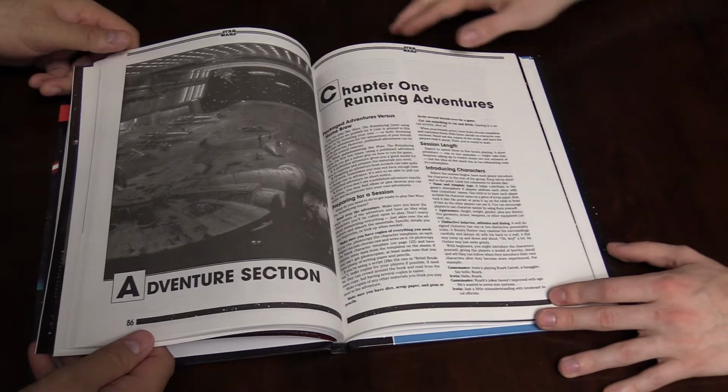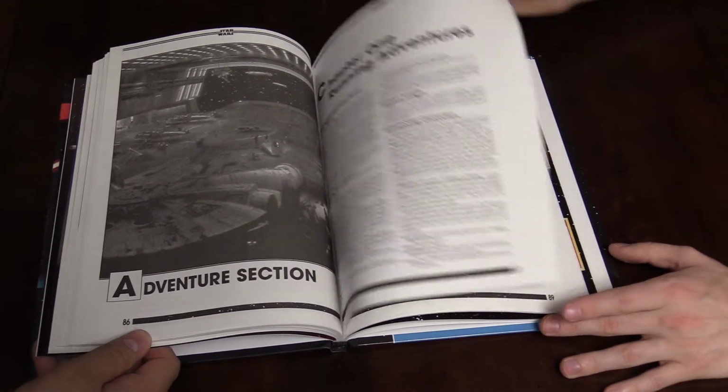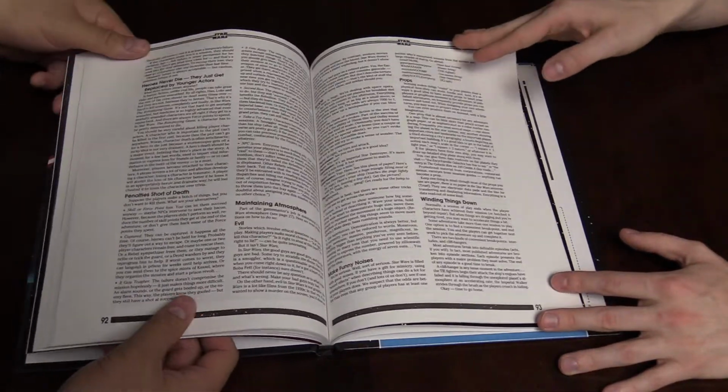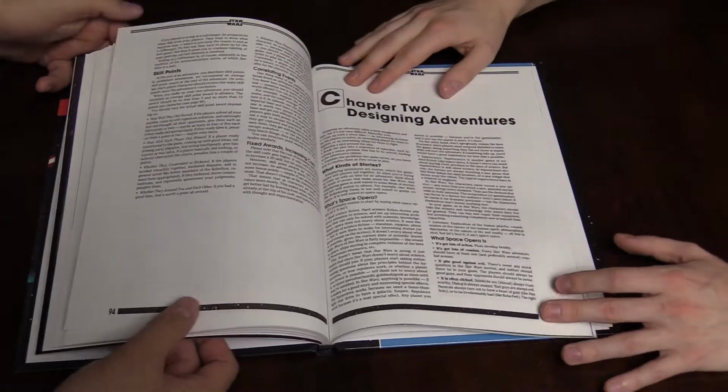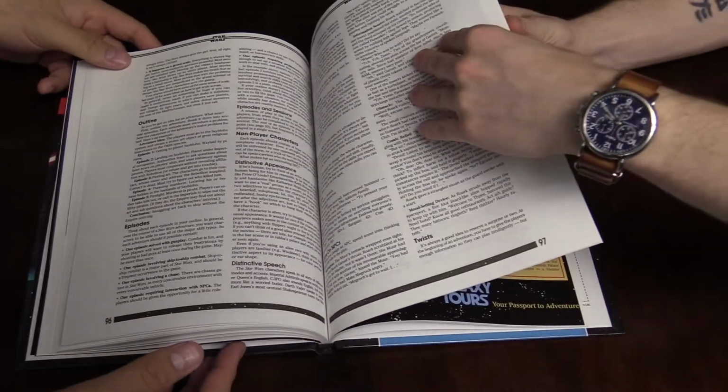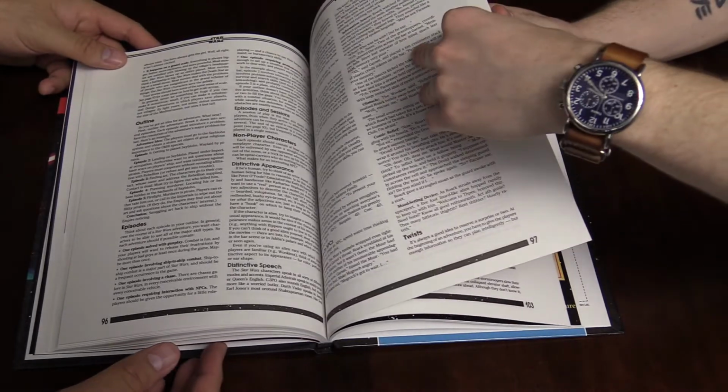Chapter 1, running it. So this is their adventure section. Yeah, again, more of a how-to on how to run adventures. How to run an adventure. I think it's going to have an adventure as well. Let's see if we can find it. Nope, designing adventures. How to design your own adventure. Yep. I think there was an adventure.